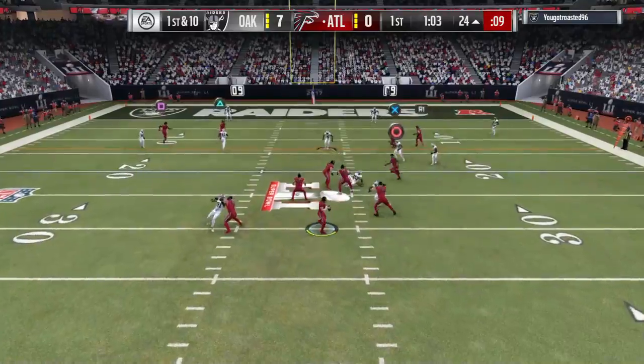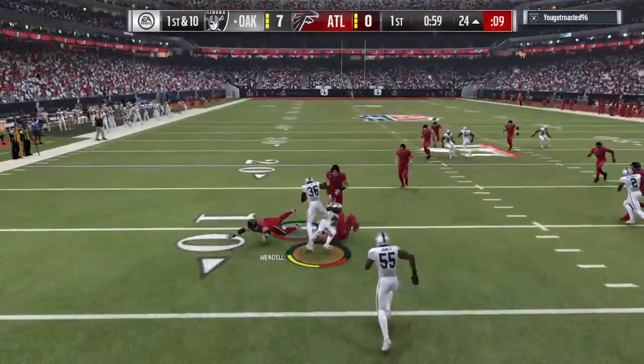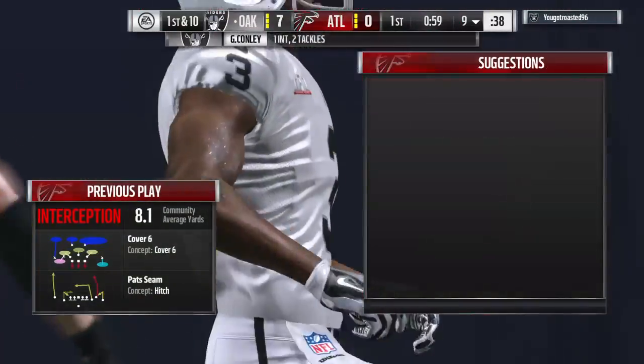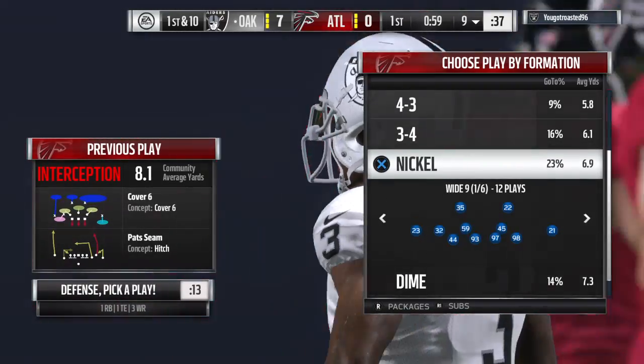To throw now on first down, into a double team, and it's intercepted. A great read, and it's picked off. And not much on the return there. He'll take it only up to the 9-yard line. And now here come the Raiders.